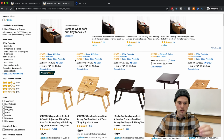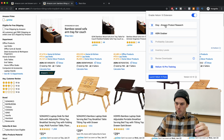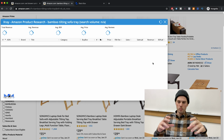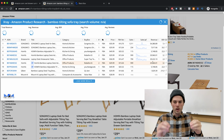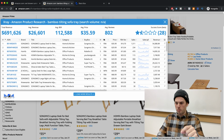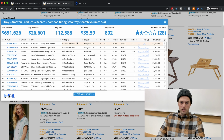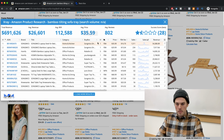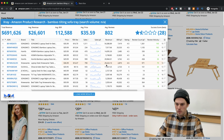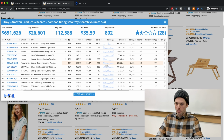The tool that we're going to now use for this is Helium 10 X-Ray, which is Helium 10's Chrome extension. I can just click this icon up here and then click on X-Ray, and it'll bring up Helium 10 X-Ray. What X-Ray is doing right now is loading into this box all of the data that's on this page that we're looking at. And what I mean by all of the data is all of these different columns you see right here. So it's giving us the ASIN, the brand name, the title, the category, buy box information. I'm not going to read every single one of those because there's a lot, but I will get to the main ones here that are most important to know and look at.